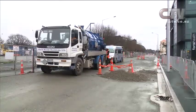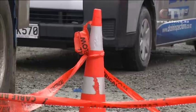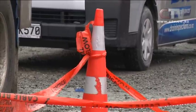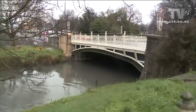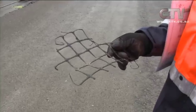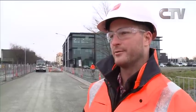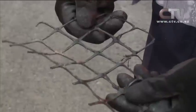And the engineers are repairing the roads, but with a few new tricks up their sleeves, in the hopes of preventing the widespread damage caused by the 2011 quakes. They're now laying this geotextile mat on the bottom of the road. And what it does is it provides some strength to the pavement. If there is movement, again another earthquake, it provides a tensile capacity, so if the road moves it's going to hold it all together, and hopefully we don't get the same disruption to the road again. But it's not making the roads indestructible.